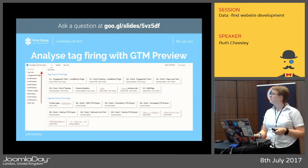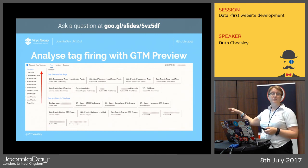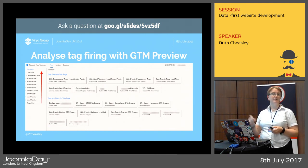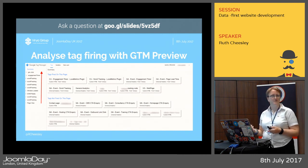An engagement timer here, and then at the top here is where someone clicked on something. So we've got a click class being fired. And interestingly, it also tells you here which tags were not fired. So if you're debugging and you can't figure out what's happening, it might be that one of your tags is not firing. Then you can look at why that is. Have I got my triggers wrong? Am I on the wrong URL? Have I switched to HTTPS and I haven't updated something?